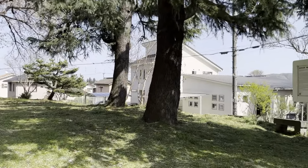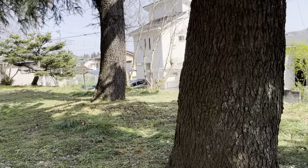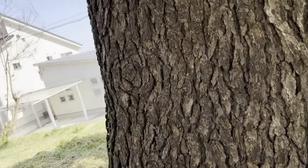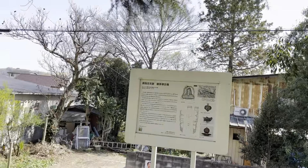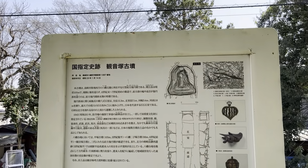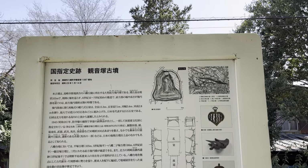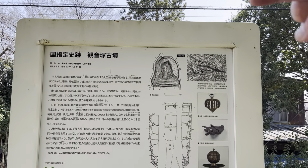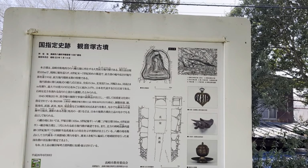So I think what I'm gonna do is park the bike up here on the tree, then take a look at the information board. Okay. That's the hill. Yeah, so it digs in there. Coming in there, that's where we are.